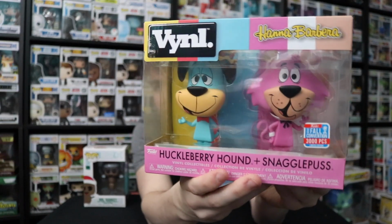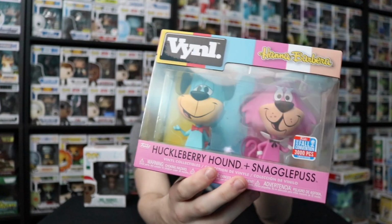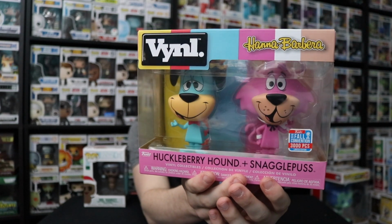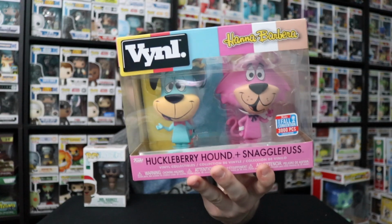Huckleberry Hound and Snagglepuss. This is a really good one. I like this one a lot. There's so much going on with it that I was like, yeah, I gotta pick this one up for her. I got her this for Christmas, and then I also got her something else. I'm not gonna open this one up on camera just because I wanna keep it nice and new because it's for Christmas and everything like that. I told her not to watch this video, so we're good to go on that. But there it is right there, guys. A really cool vinyl set.